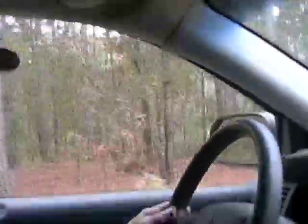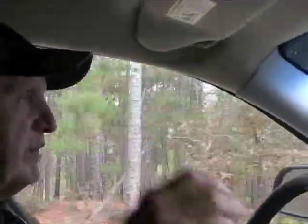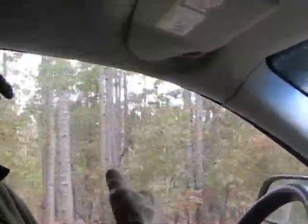There's a bay back over to our left. See that bay? That's the kind of habitat they're in. It's so thick that a person could not walk through it, but they'll make little tunnels all through it. You can actually get on your knees and go in, just like a maze.